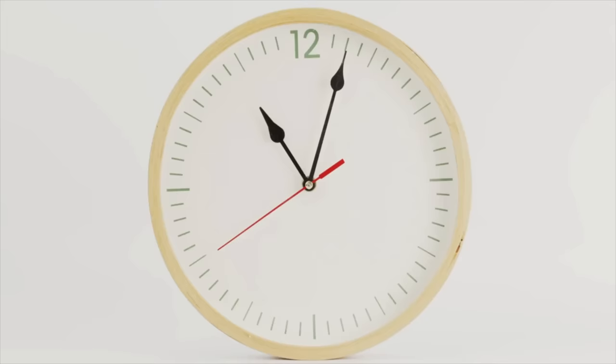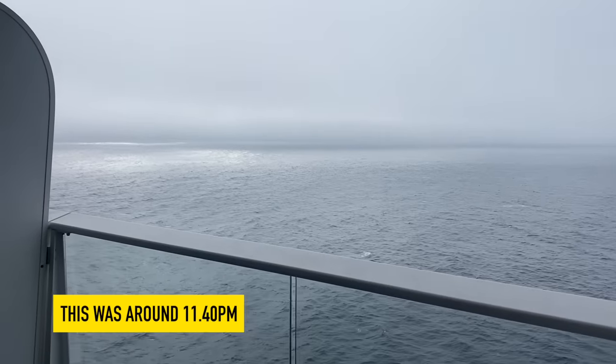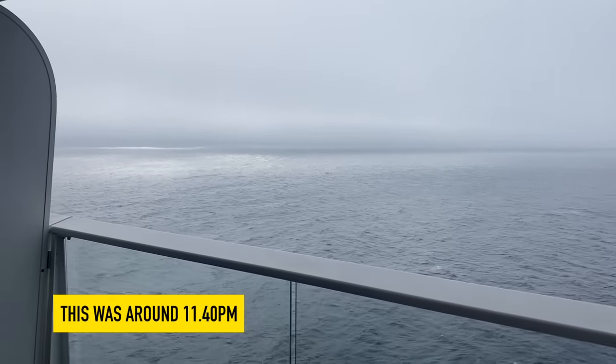It was a little bit odd to be in the cabin at say 11 p.m. in the evening and just to think, oh, I wonder if it's still light outside. You look outside and it's as light as if it's the middle of the day. Really bizarre, really, really bizarre, but you've got to see it.